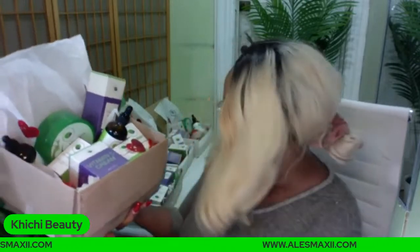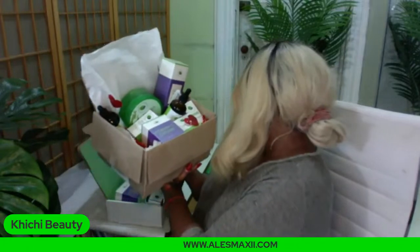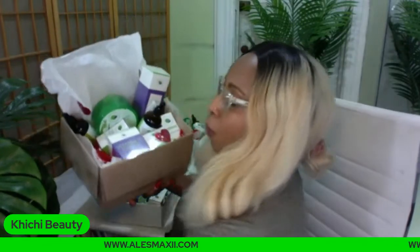I'm thinking I might take, let me see, 3 and 3. So yeah, something is missing from the box. Okay, the hyaluronic acid serum is missing from the box. Just bear with me, guys. And okay, so here is one here. I know that there's a lot of things in this box.